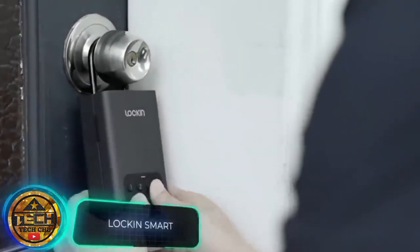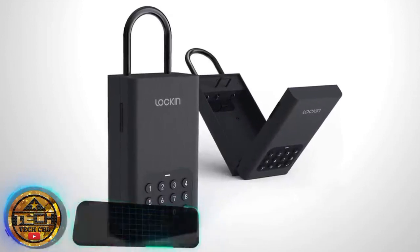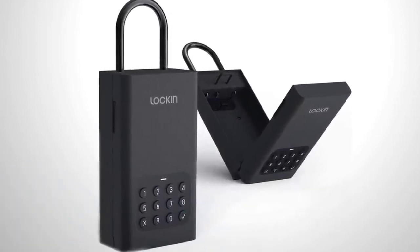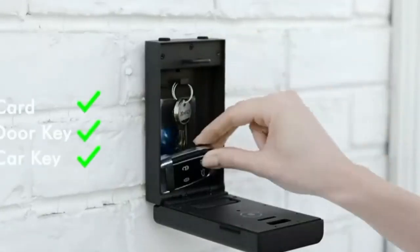The manufacturers of this product claim, "We tested the safe 10,000 times by hitting it with a hammer. It still works very well." They suggest using it for storing keys, credit cards, ID cards, and other items that you don't want to just leave on the entryway table.